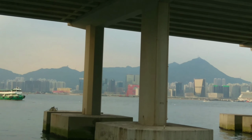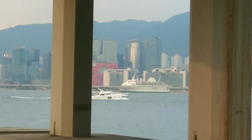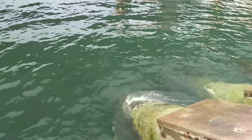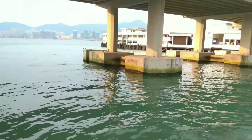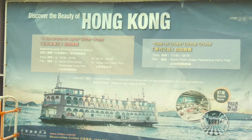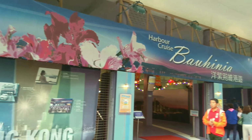Now, regular ferries operate between North Point ferry pier and other ferry piers, while there are smaller boats to reach outer layer islands. We can also see Victoria Harbour and cruise ships docked at Victoria Harbour from here. There is also a dinner cruise available every day from this ferry pier, so people can enjoy light show from this cruise.